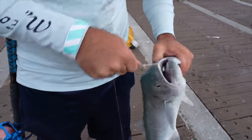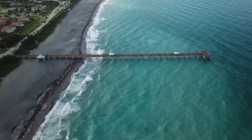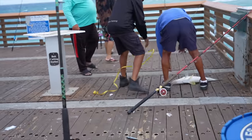Still in the way. So I decided to end the day right there and come back and fish again the next day with the intent of fishing for jacks again, but also taking advantage of any species that might be out there.